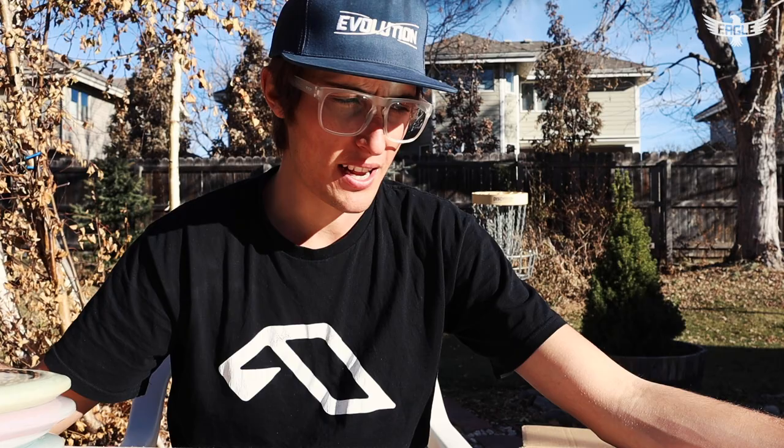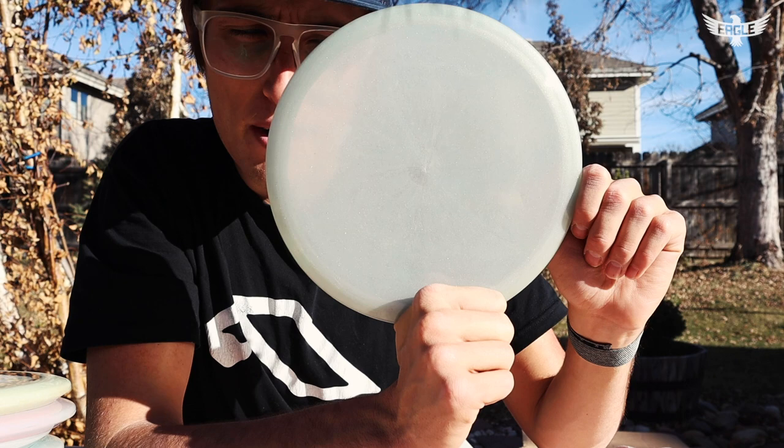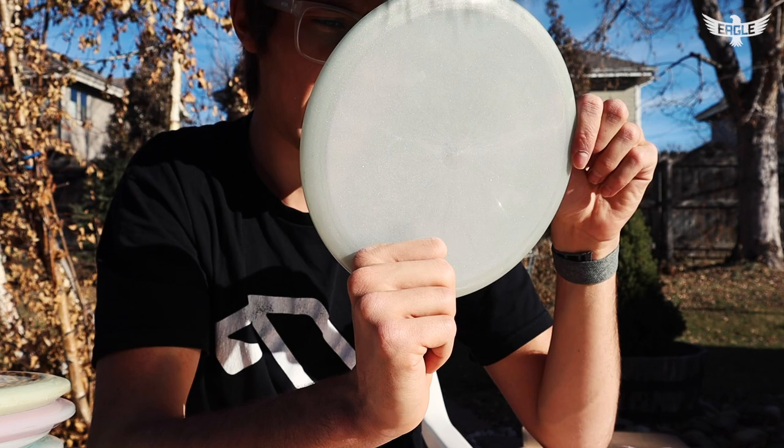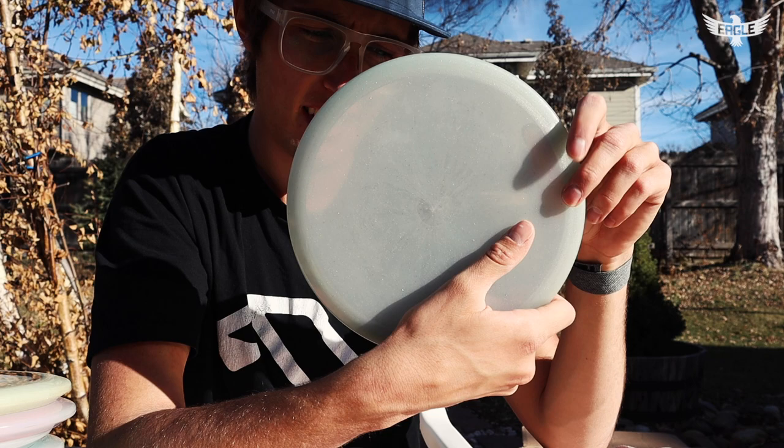You're entitled to your opinion about other ones, but it's cool. And this is, I don't know if you can pick it up, but I haven't seen any Discmania disc like this. It's basically a sparkle. It's gray, and it's the same run as the Iron Samurai. It's unstamped. I haven't seen anything like this. It's got some cloudiness. This thing is very special.